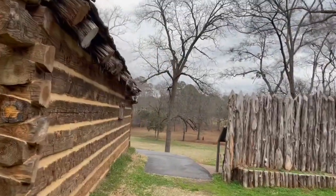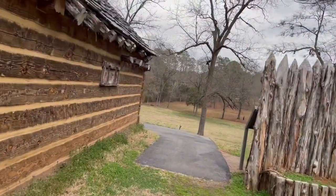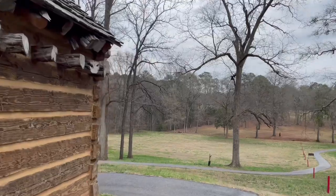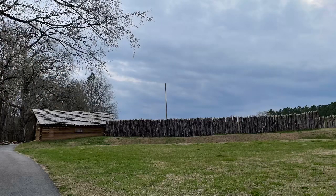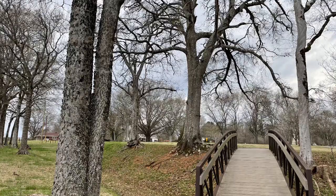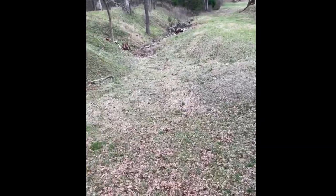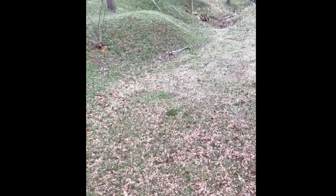But that pretty much concludes my trip to 96. I think there's something on the other side, around the corner. I'll check it out. I want to cross this bridge here before I leave, but I didn't notice this little trench-like thing right here. I don't know if this is a trench that we're talking about. It used to go underneath the ground, so they won't be captured by the enemy.